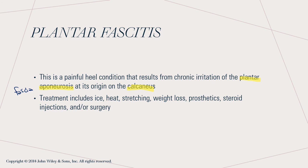Treatments for this include ice, heat, stretching, and also reducing the causes of that chronic irritation. So this would be weight loss or prosthetics. We may also include steroid injections. Also surgery would be another treatment for plantar fasciitis.